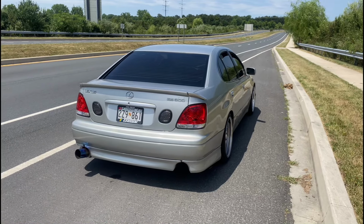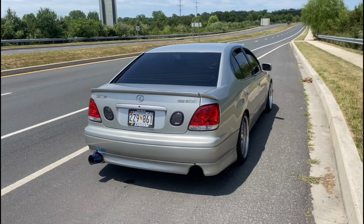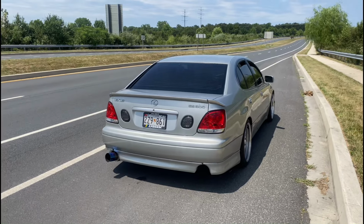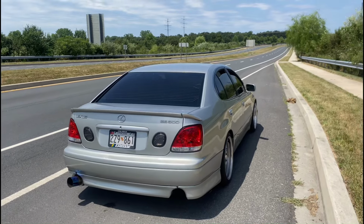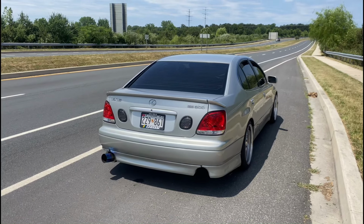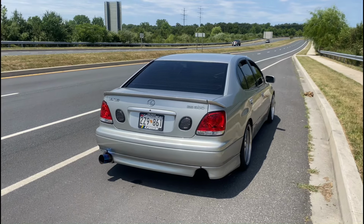That resonator is probably just as old as when this car rolled off the assembly line. So yeah, over 20 years pretty much. So I wanted to see if I could give it more of a refreshed sound. So catalyst headers, Megan Racing mid-pipe, a Super Street, I believe a 2.5 resonator with a 4-inch HKS tip.